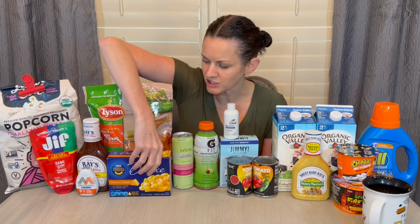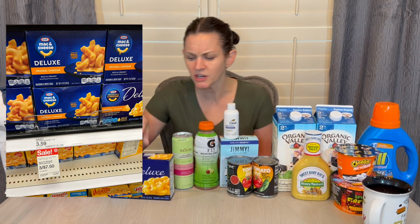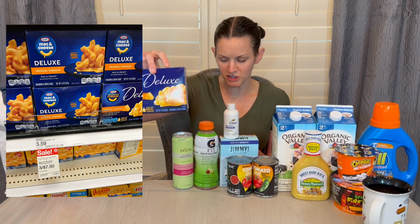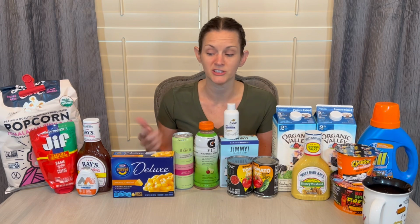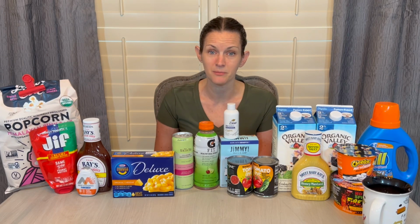The other one was this Kraft Deluxe. I'm going to put this down. These were 3 for $7.50, which makes them just $2.50 a piece. Which is crazy to me that $2.50 is a good sale price, but it is a good sale price when I compare it to what a box at Walmart would cost. The 3 for $7.50 is a better deal.